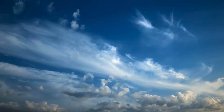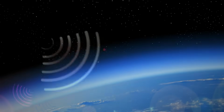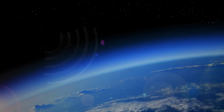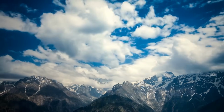It's similar to the reason why the sky is blue during the day. When sunlight enters Earth's atmosphere, gases and particles in the air scatter it in all directions. Blue light has the shortest and smallest waves, so it gets scattered the most. And that's why we get to enjoy a beautiful view of a clear blue sky.